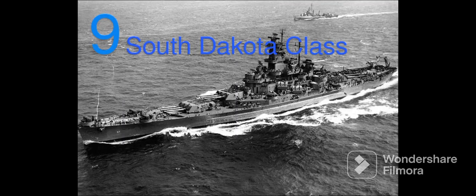At number 9, we have the South Dakota Class battleships. The South Dakota Class were fast battleships built for the United States Navy. 4 ships of the class were built and were in commission during 1942 to 1947. The ships had a length of 207 meters, a beam of 33 meters, and a draft of 11 meters. The South Dakota Class had a standard displacement of 35,562 tons and a maximum displacement of 45,223 tons.